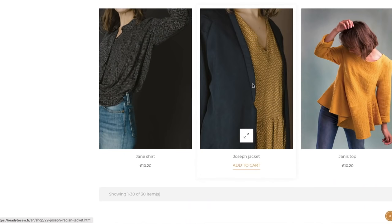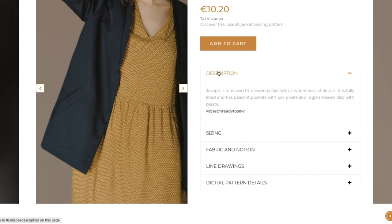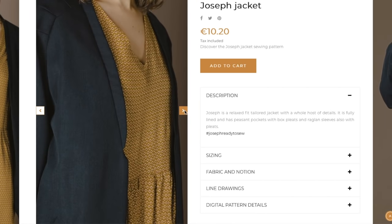We've got Joseph. Joseph is a relaxed tailor fit jacket with a whole host of details. It is fully lined and has peasant pockets with box pleats and raglan sleeves, also with pleats. I like this little welt pocket. And the little baby collar's cute. Raglan sleeves, did she say? With pleats? That's so cute.